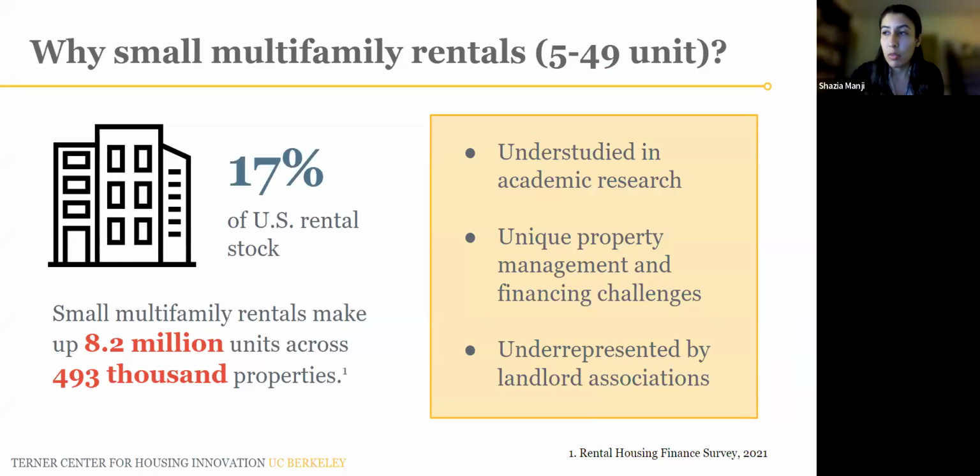Properties with 5 units or more are also considered commercial and are financed with different loan products than 1 to 4 unit rentals. Though they are recognized as an important source of affordable rental units, research on this part of the market is slim relative to smaller properties like duplexes, which are often owned by small-scale mom-and-pop type of landlords, and the largely corporate-owned large multifamily sector.